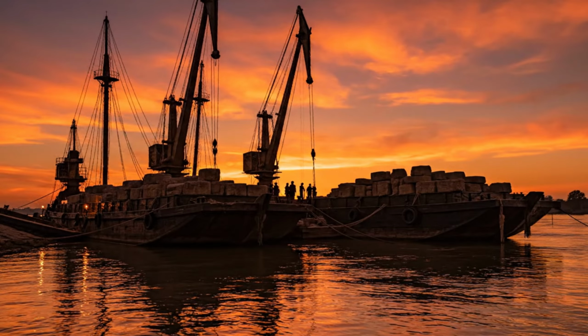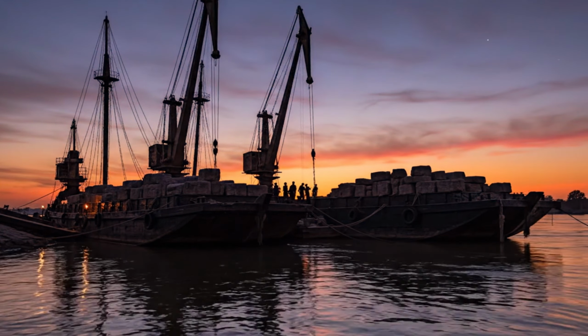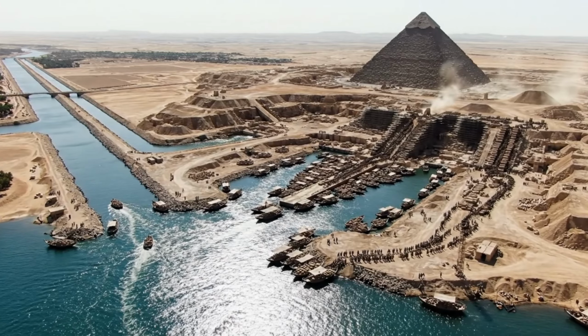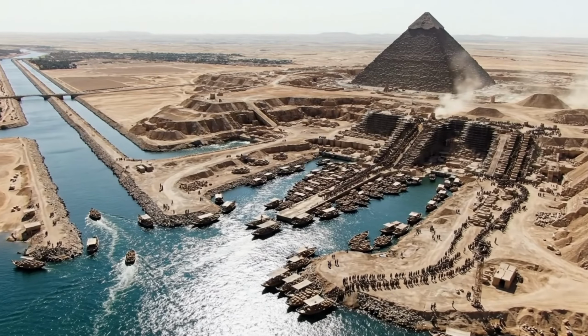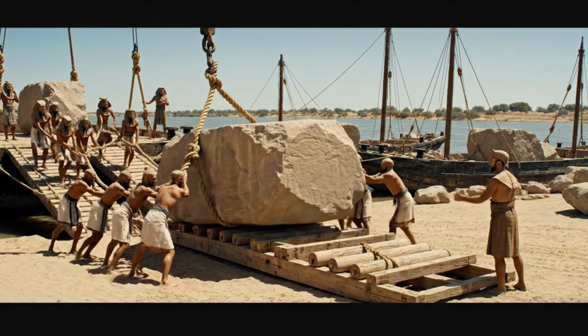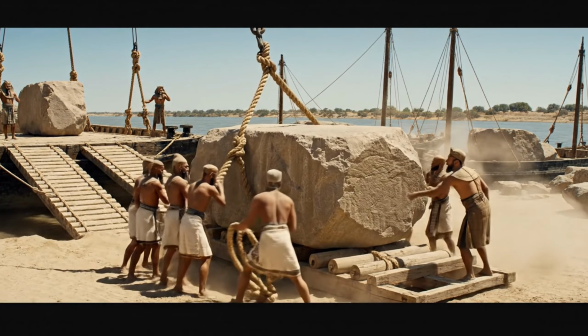Night fell, and even the great project rested. Humans needed sleep, even in service of pharaohs. They even dug canals by hand, reshaping the landscape itself to serve their vision. The Nile journey complete, now came the final haul, across sand and rock to the pyramid itself.